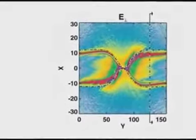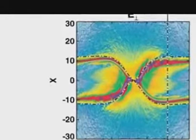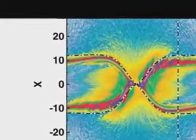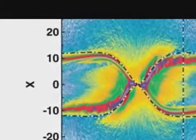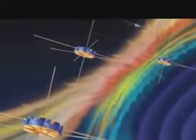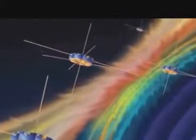Using Polar data, we have found five simple combinations of magnetic field and energetic particle measurements that tell us when we've come across an X-point or an electron diffusion region. A single spacecraft, properly instrumented, can make these measurements. This means that a single member of the MMS constellation, using the diagnostics, can find a portal and alert other members of the constellation.